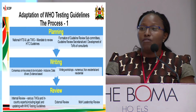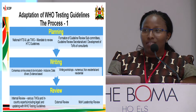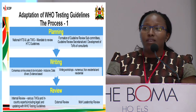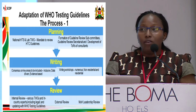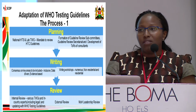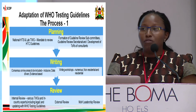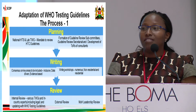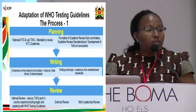We needed to involve program managers, specifically the PMTCT team needed to be at the table. The care and treatment team needed to be at the table. And the legal team, because we were going to come up with crazy things like 15 years and above. Yet we know for us in Kenya, an adult is 18 years and above. So that was at the planning process.